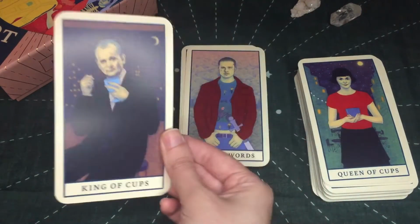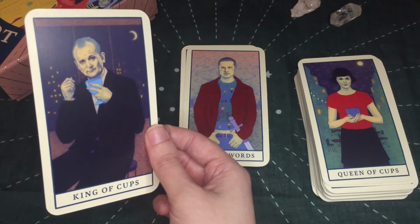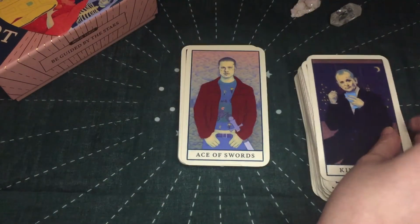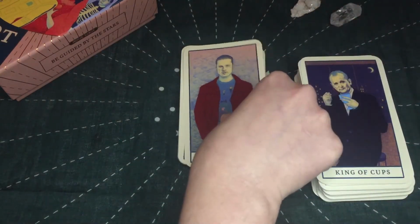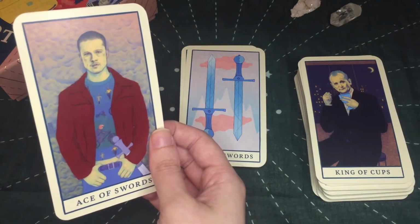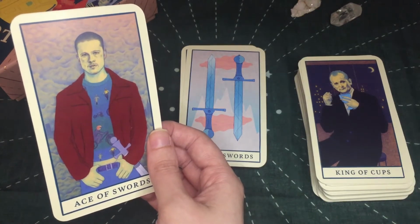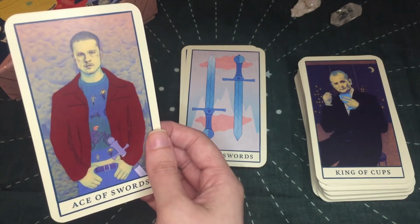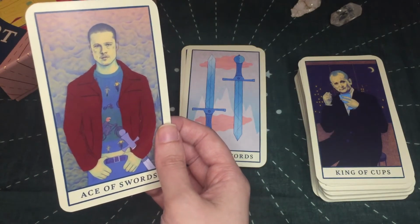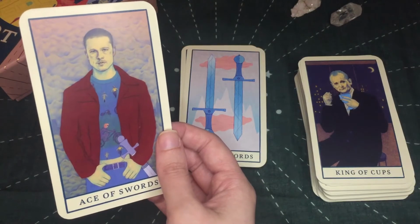Then this King of Cups makes me laugh, which is Bill Murray in Lost in Translation, which I think is a funny choice. All right, so then our Ace of Swords, unless I'm very much mistaken, I'm pretty positive this is Brad Pitt as Tyler Durden in Fight Club. Correct me if I'm wrong, but I'm pretty sure that's who this is meant to be. Again, there's no note in the guidebook to let me know, but I'm pretty positive that's who that is. Which, if it is, that's a very interesting choice, I think, for Ace of Swords.